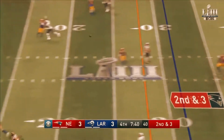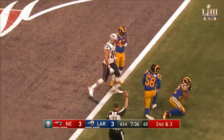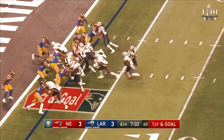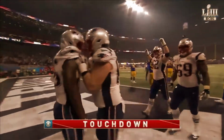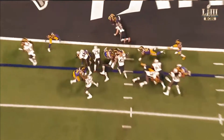2nd and 3. Down the field they go. Gronkowski has it at the 2-yard line. From the 2, 1st and goal. Running it for the touchdown. Sony Michel. And now the first touchdown of Super Bowl 53.